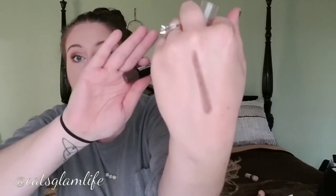This stuff is fairly decent, but as you can see, I am rubbing back and forth and I am not getting that much color payoff. It is not very pigmented, and you can also see that it is patchy. I'm gonna go over my face so I can find you. It's just not a good product. I won't recommend it to anybody.